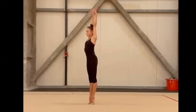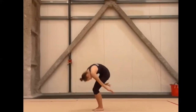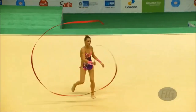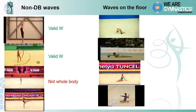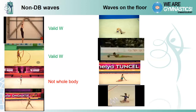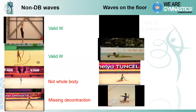Non-difficulty body waves. Because we were asked how we can do it for the groups not to have body difficulties from the table. Those are the non-difficulty waves, valid as a wave. Valid as a wave. Not whole body is participating, so not valid as a wave. Missing the decontraction, so not valid as a wave. Valid as a wave, but with an E penalty.